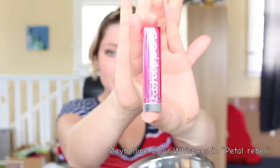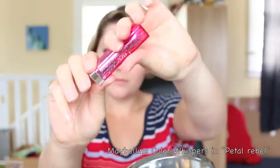Now for my lipstick, I'm going in with the Maybelline Colour Whispers in Petal Rebel. This is just a really beautiful baby pink. It goes on quite sheerly, but it's a really beautiful, soft lipstick. I really recommend them. I like them a lot.